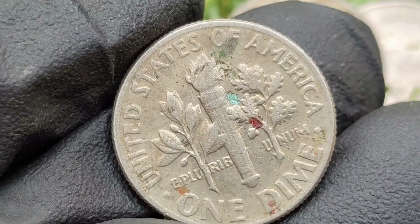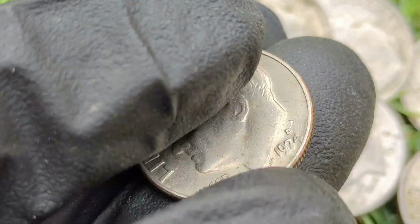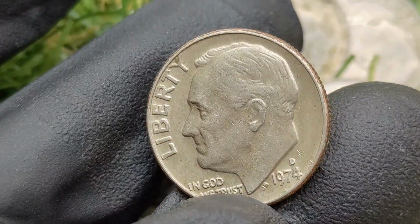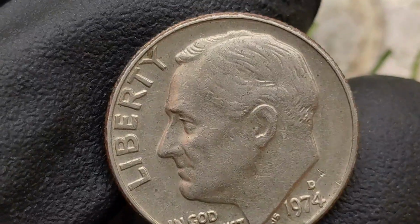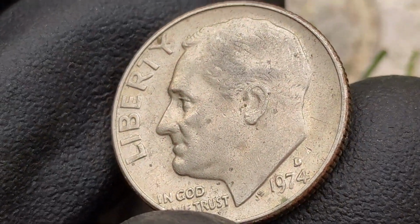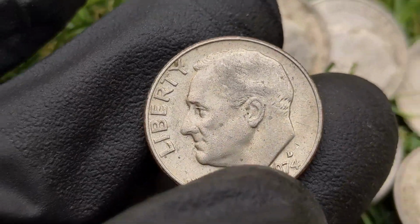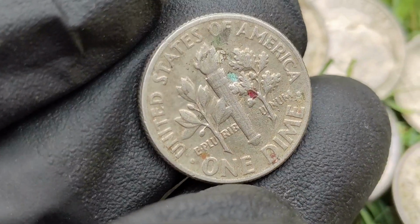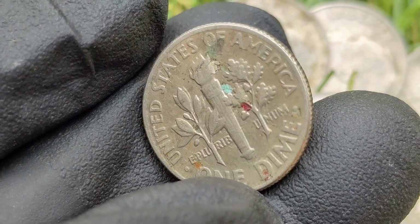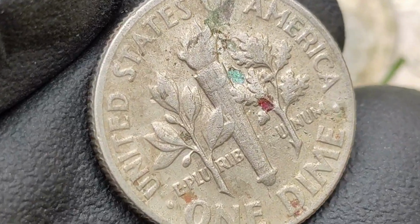Circulated condition. In circulated condition, most 1974 D dimes are worth only their face value of 10 cents. These coins are commonly found in pocket change. Uncirculated condition: an uncirculated 1974 D dime, particularly in higher mint state grades, MS65 or above, can be worth between $5 and $10 depending on its condition and luster.